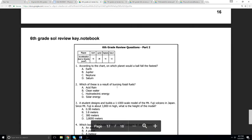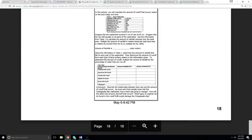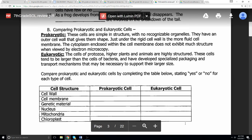All right, so the rest of this is just review questions, which we're not going to do. There's that activity. All right, 7th grade. What are we feeling here?